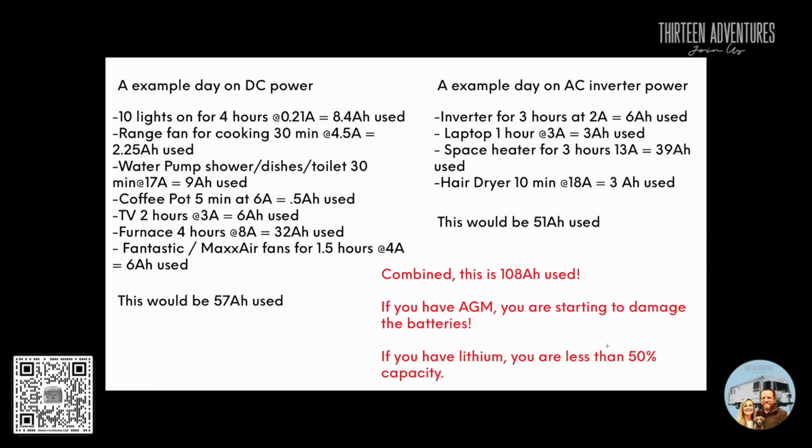Now on this screen, you can see what I say is an example day of just boondocking, living on DC power. So if I turn 10 of my lights on for 4 hours in the day at that amp draw, it's going to be 8 amp hours used. If I cook on the stove and turn on the range hood and oven at 4.5 amps per hour, I'm going to use 2.25 amp hours.